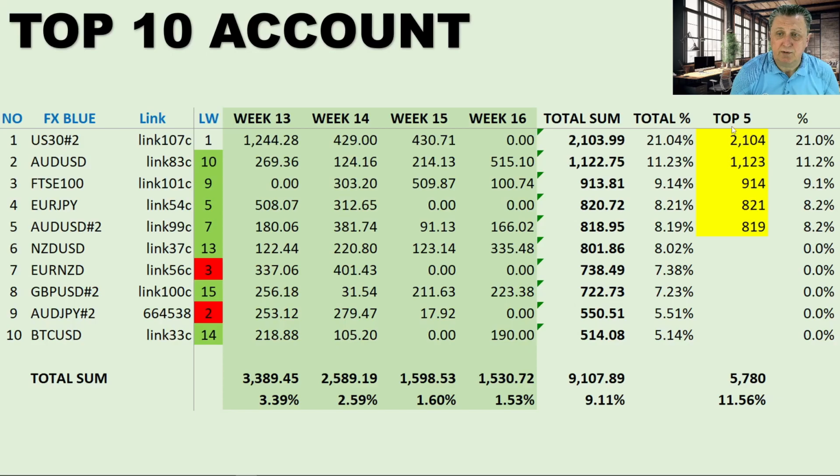And then we also have a column with the top 5, and we're going to get back to that one. So we can look at the US 32, and that is link 107C here. It was number 1 last week, and also again this week. It is doing quite well, even though it is currently in a drawdown for week 16.